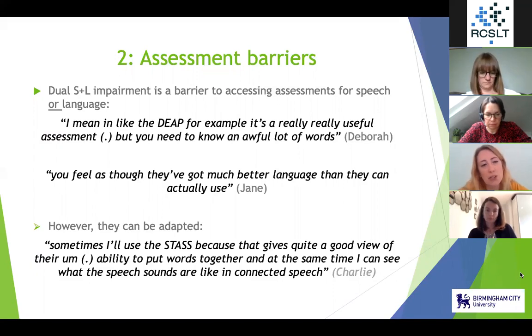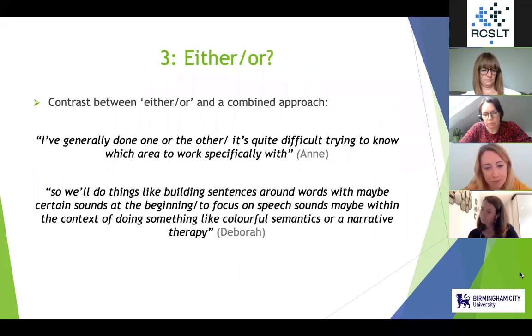So it also goes to show how therapists can be quite creative with what we've got, and use the assessments we have to assess a number of different areas, even if it's not standardized for that particular area. But it also indicates that perhaps we need to look at this a little bit further, at assessments for this group. Can we get something more specific in place?